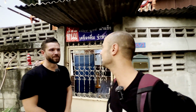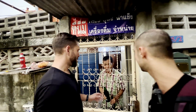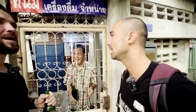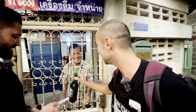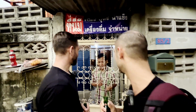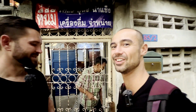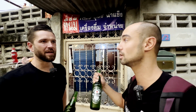We ordered 2 Heineken. With your Dutch friend. Yeah, exactly. That's what I ordered them for you, man. Pure malt beer. Thank you so much. 150 baht together, such a bargain. 2 Heineken as well.